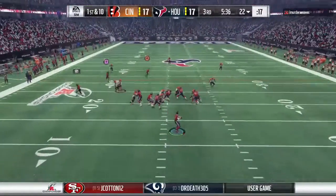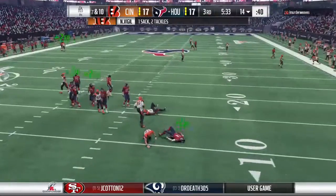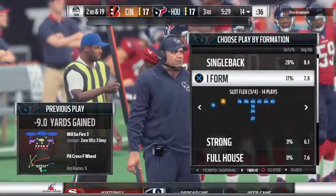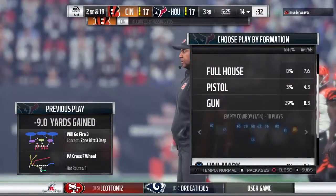A first throw for the backup Cutler. Flush to his right. And he can't find a receiver, and he's brought down. Nick Vigil. Not dropping into coverage. He comes on the blitz and takes him down for a loss of 9.